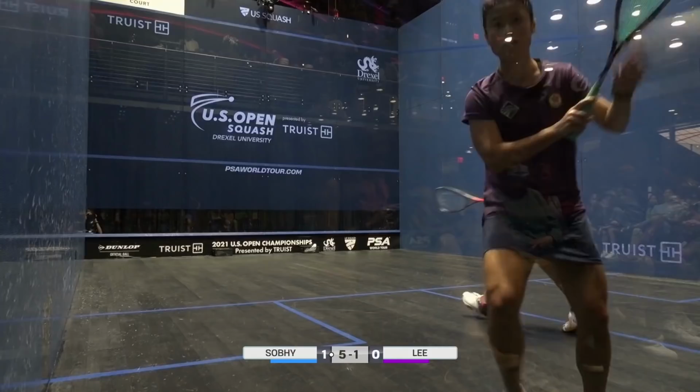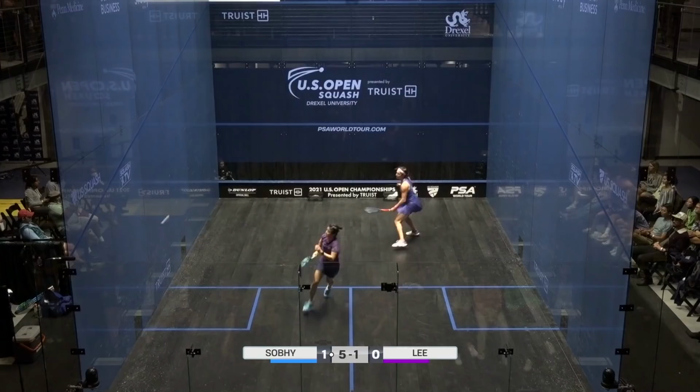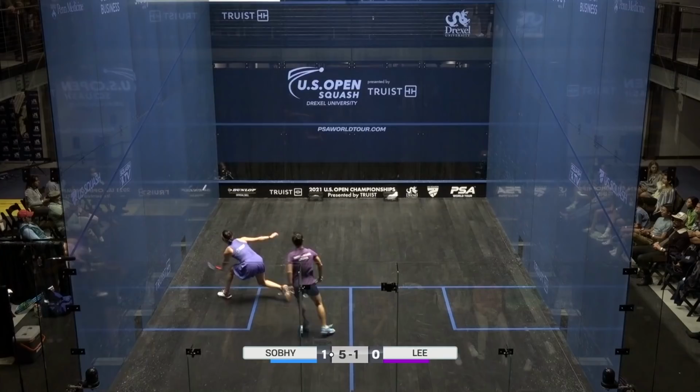And when Sobhy lifts her high on the forehand, she puts her hand up like you see a lot of badminton players do to go down for the smash. Is that the technical term? A smash? Is it? Yeah. Okay. Yeah, I used to play a bit of badminton in my day.